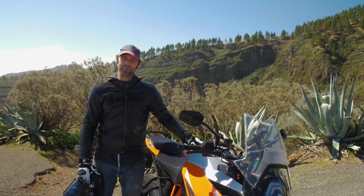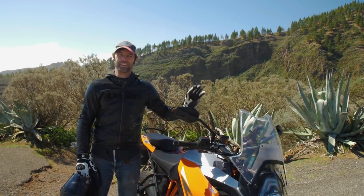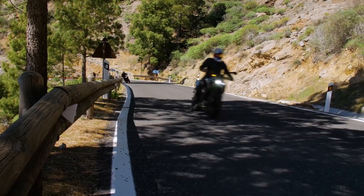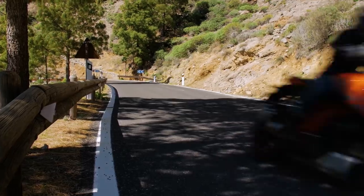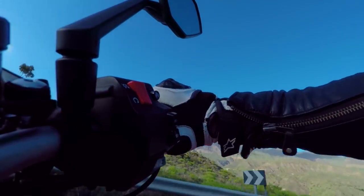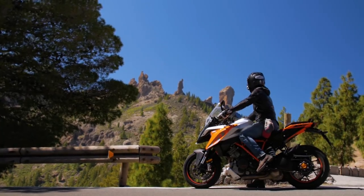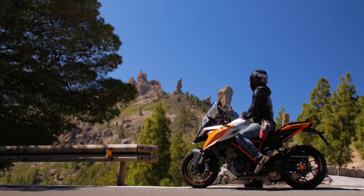We hopefully will avoid some of these clouds, and wow, there are amazing roads around here. So I'm really enjoying the day on the Super Duke. Fantastic. The better weather meant more riders were out on the roads, and it was great to see a whole stream of 790 Dukes zipping by. Today the vistas are clear and the rock formations around here are just spectacular.